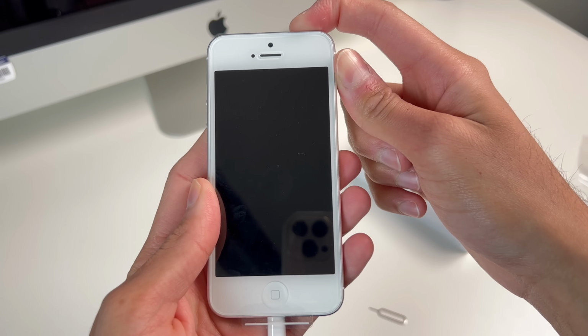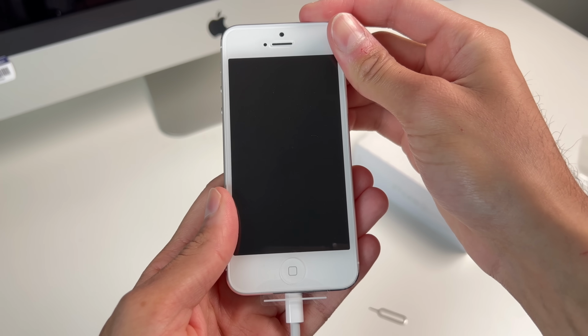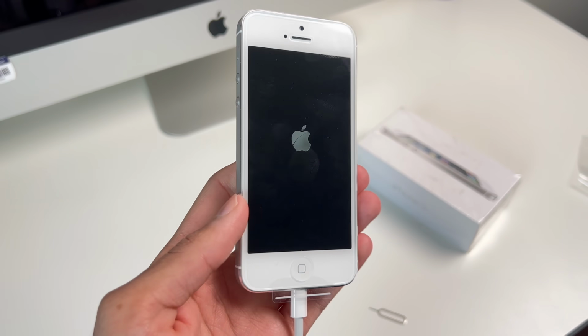And does this one work? Let's see if it works. Sometimes it takes like a second or two to turn off. There we go. So you guys can see this thing is the real deal. iOS 6 right out of the box.